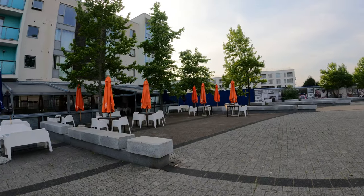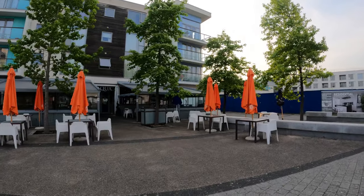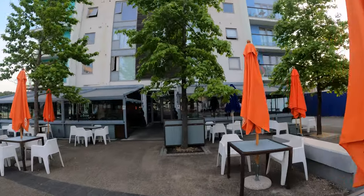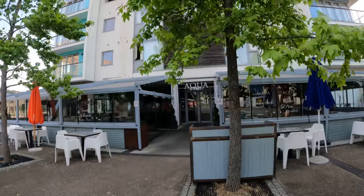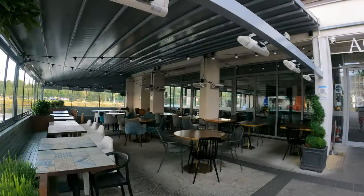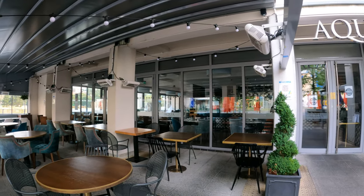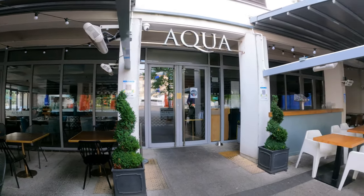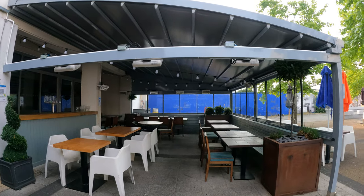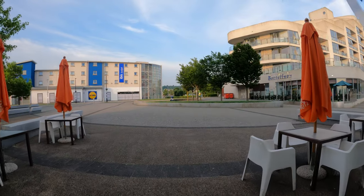You guys, this is how Aqua looks. And that side is the smoker's side, but I think they're using it for people at the moment. So this is Aqua. Now let's continue to the other part of the marina.